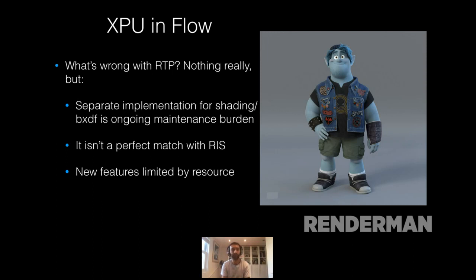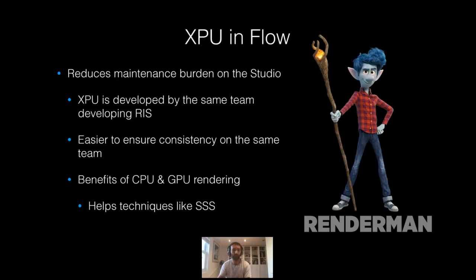Despite all the effort that's gone into RTP to make it match RIS as closely as possible, it isn't a perfect match in all cases. In addition to that, there are features that are missing. And fixing the issues and introducing new features, it just takes manpower as well, and that makes it difficult to maintain going forward long term anyway.